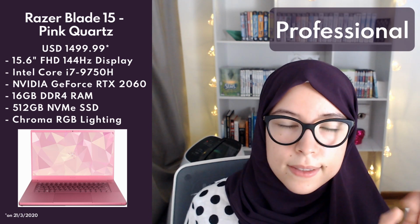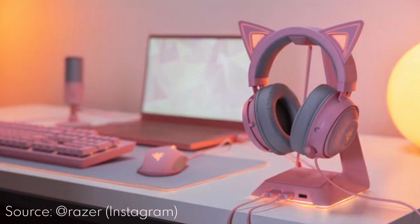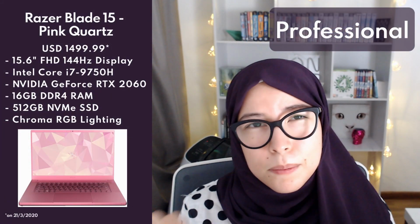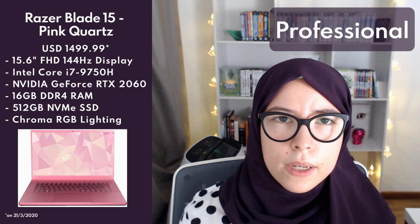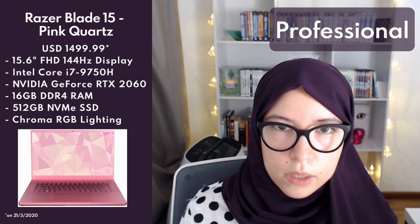Side note is that there's an entire ecosystem of Razer products in this color that is geared towards streamers in particular and will upgrade the quality of your stream. So it's an easy way to look professional if you don't want to focus too much on the little niggly bits of how your setup wants to look, and you just know you want to get a good looking setup. Definitely just consider going with this line with Razer.